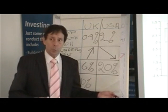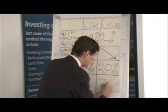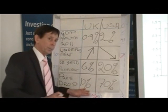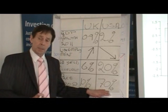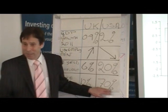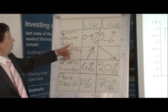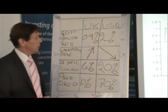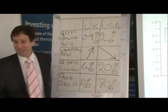The price drop in the USA, as we've discussed, actually was 70%. So if you can buy property in the UK at 10% below its highest mark, or in the USA at 70%, I know which I would go for. Now this is a strange market, because if you're going to look at this and nothing else, would you decide to invest in the UK, or would you decide to invest in the United States? Yes, you're all saying the USA.